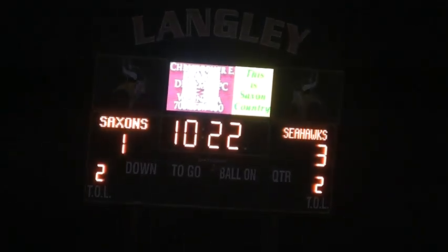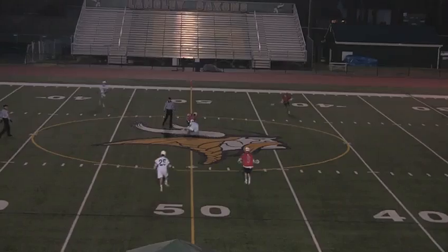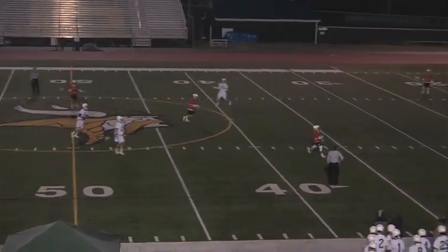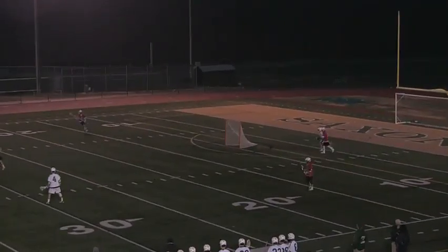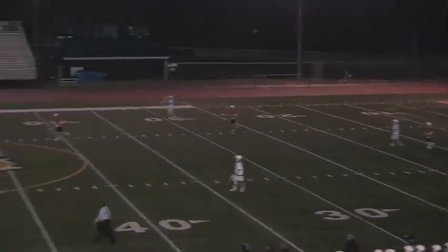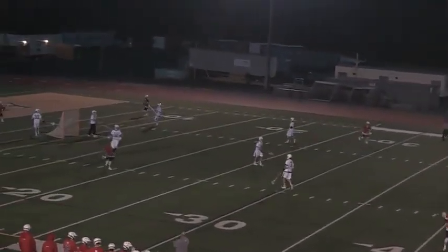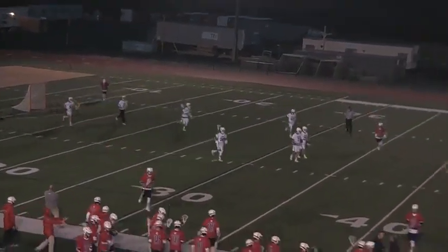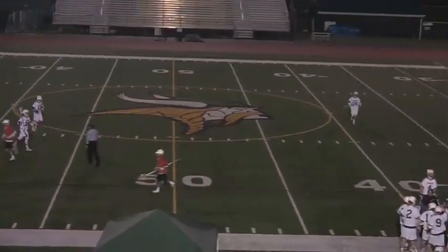Score to 3-1 Seahawks with 10:22 left to go here. Charlie wins a faceoff for the Seahawks. Gets it back to the goalie. And the ball is brought over the midfield line by number 19, John Shea, for the Seahawks. And there's going to be a timeout on the play for the Seahawks with 10:04 left to go here in the second quarter, Seahawks in the lead 3-1 over the Saxons.